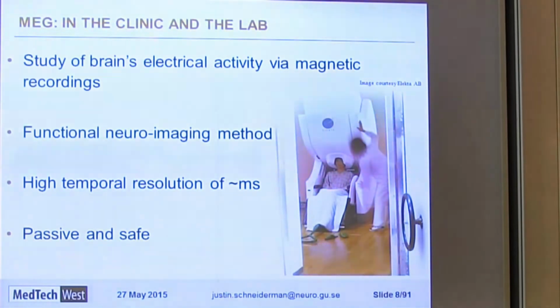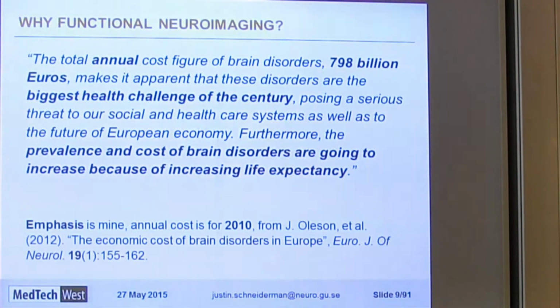What is it used for? Well, as Daniel already very clearly pointed out, there's lots of functional neuroimaging investigations that can be done with magnetoencephalography. The main benefits are the fact that it's studying electrical activity in the brain, which means it can have very high temporal resolution. I'll talk more about that in a moment. And it's a passive and safe functional neuroimaging method. But I think more generally speaking, it's important to put things into context in terms of why studying the brain is a critical thing for our future.